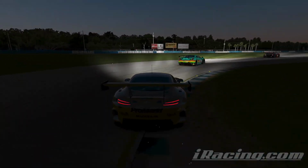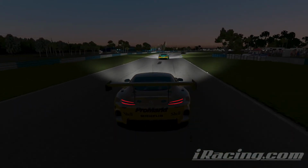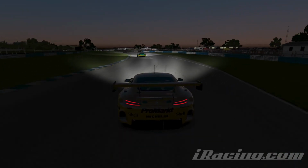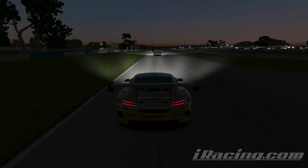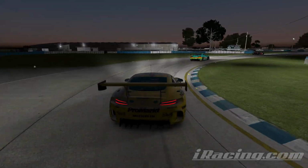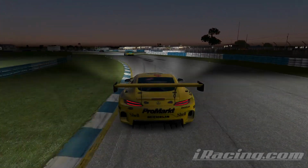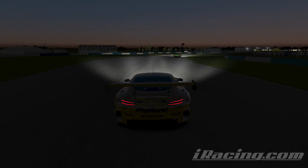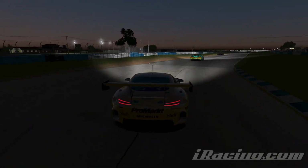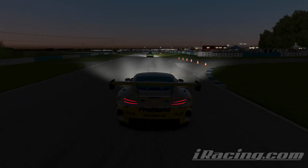Do the chase view for a second. You can see it's getting darker out there. I feel like the darkness is not really a problem. The headlights are bright enough. It's not really that bad, that difficult. The problem is if a car spins or is aiming the wrong way on the track, it's harder to see them and also harder to figure out which way they're facing. Also, if you don't have the track memorized, then when it's dark, you're probably really struggling.